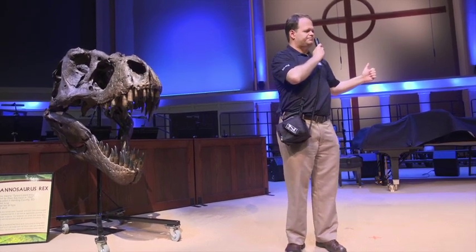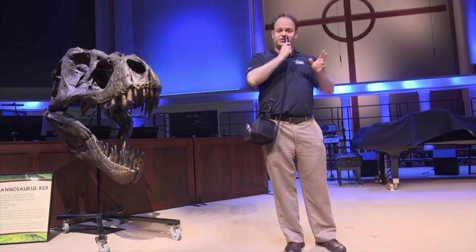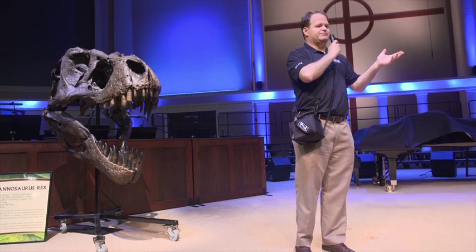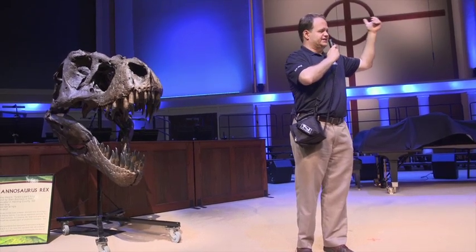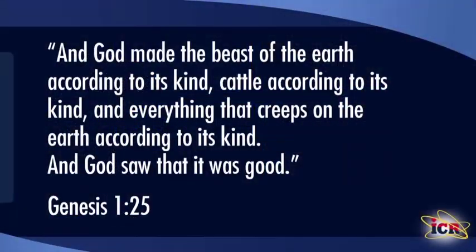In fact, some very well-known scientists who are evolutionists who study dinosaurs have said we don't have any examples of these supposed ancestors to the dinosaurs, and that's exactly what we would expect based on creation. These creatures did not evolve. God created them just like He did all the other animals on this planet.